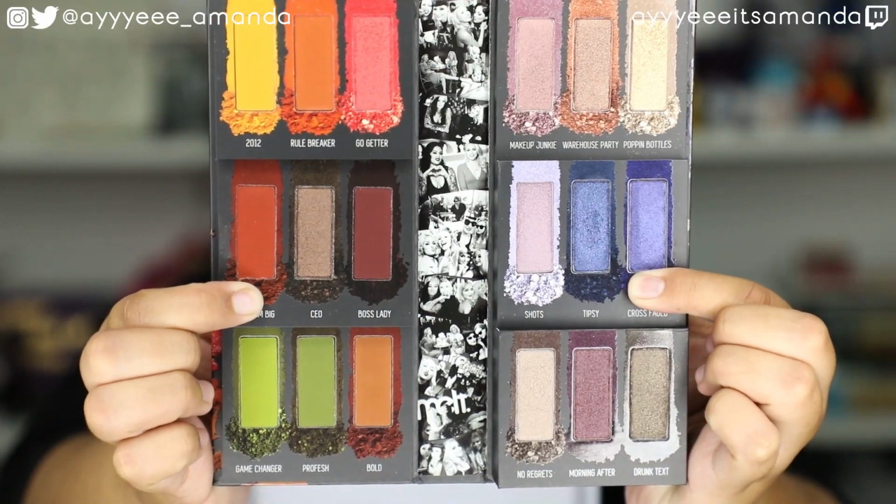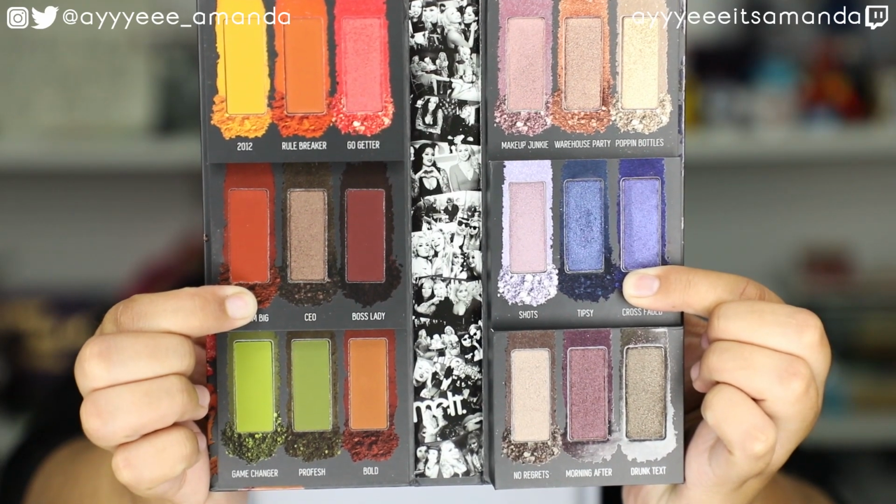Before we start off, this is what the palette looks like. It is gorgeous. This is my first Melt product that I have tried. I really want the Gemini palette. The Smoke palette looks really beautiful too. I'm also really excited that Melt is finally at Sephora. This color story is quite unique. It's definitely on the more colorful side. There's some warm and cool shades, which is a very nice balance. I think that this palette has a lot to offer. So yeah, let's start off by doing some swatches.